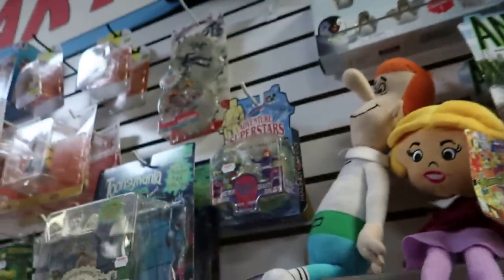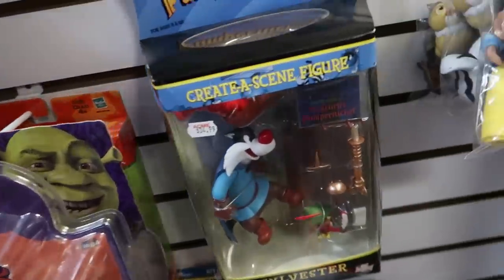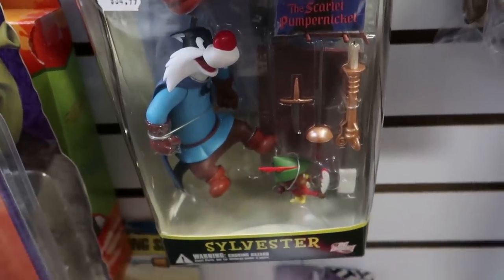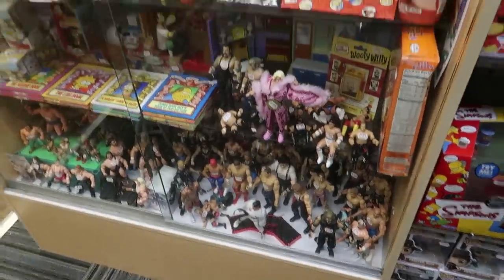I feel like I could just get bags of toys. I'm having an unboxing adventure, and it would be super fun. Oh, here's a Create-A-Scene figure. Again, I didn't know that was a thing. That's cute too. Also, a crazy case of just Simpsons.